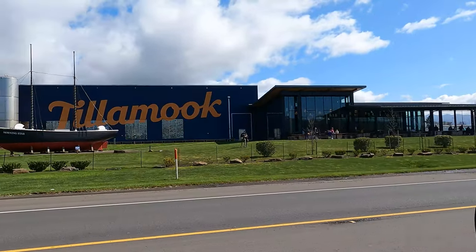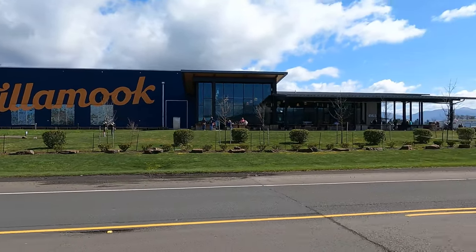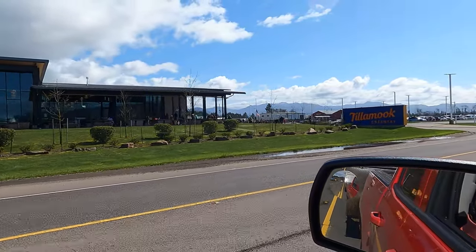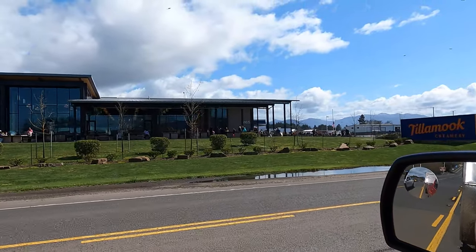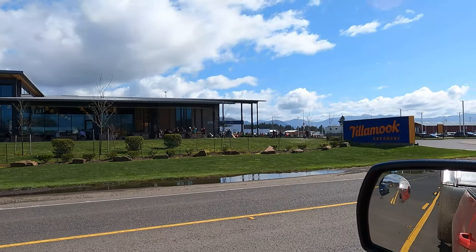I'm in Tillamook, and there's the Tillamook factory. Yeah, that's pretty cool. That's a cute thing. They just remodeled this about a year ago. Looks like there's no issue here getting a tour nowadays. Quite a few people. Anyways, that's Tillamook.